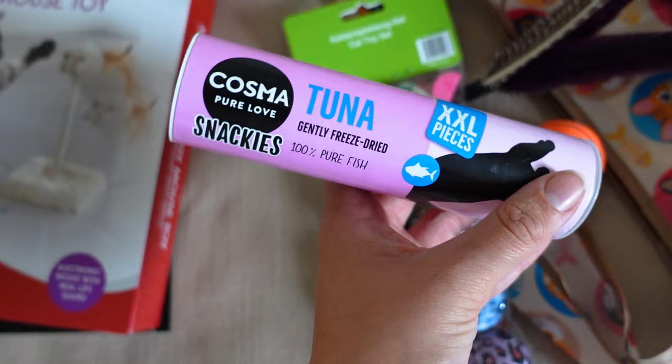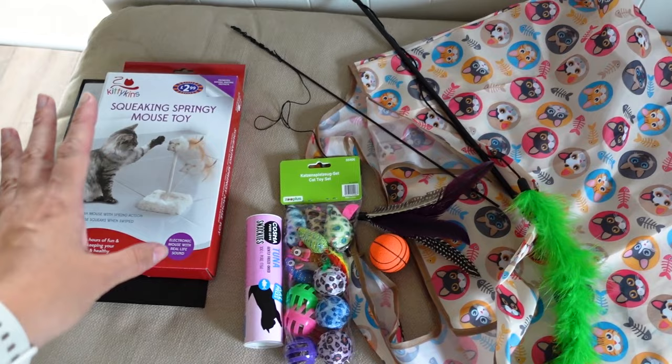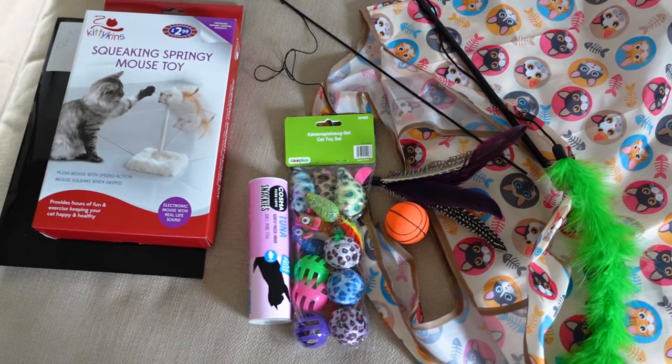And then lots of new balls and toys to play with, some little tuna freeze-dried treats, and then this little thing, a squeaking springy mouse toy, which sounds really fun. I was not expecting this at all. That's really kind, and also all of his paperwork and documents that I need to move over into our name now as well. But it's just such a nice little touch, and especially with two cats, it's so much better because I can distract them both, and new toys always go down so much better than the old ones.